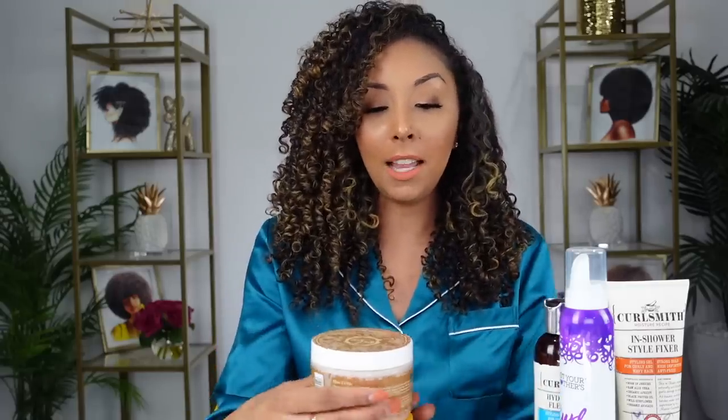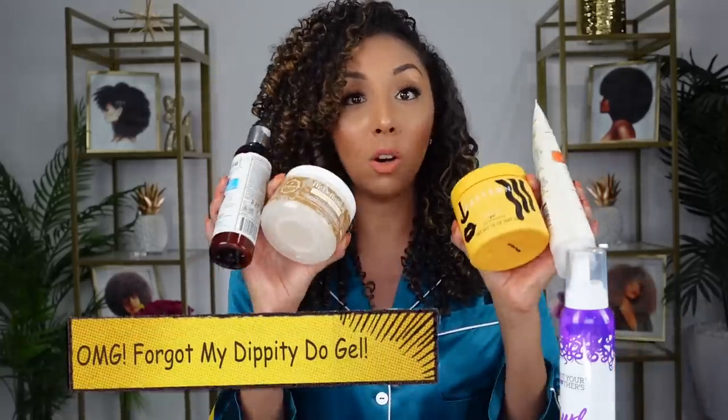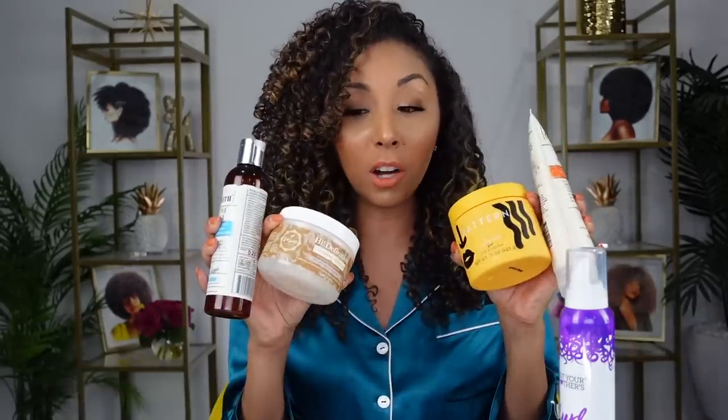Some of my favorite gels that you guys should probably know by now are the In Shower Style Fixer by Curlsmith, the Hydro Style Flexi Jelly by Curlsmith, the Trey Luxe Curl Enhancing Styling Gel, or the Pattern Beauty Gel. All of these gels have great hold. The one with the most hold out of all of these, I would probably say the In Shower Style Fixer. But another one of my favorites that I actually used this week was the Not Your Mother's Curl Talk Mousse. If I use any of these on day one, I'm gonna have a good hair week.